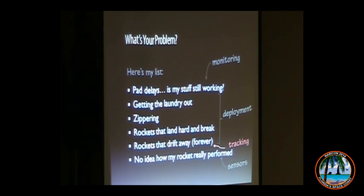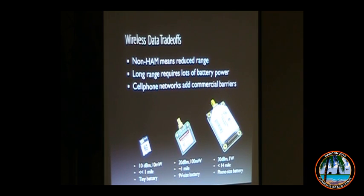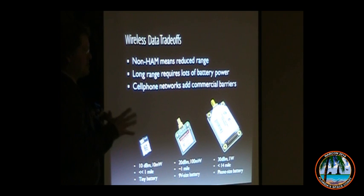Tracking. Rockets that drift away forever. We better hurry. There are directional trackers and GPS trackers. Who here uses a tracker pretty routinely? That's pretty good. They're costly, they're sometimes bulky, they have range limitations, and they can be complicated. Everybody wants a tracker, not everybody gets a tracker. Here's the trade-offs a guy like me has to face: what you really want is a ham license, because they work much better, they have much longer ranges, they use much less power. Part of the reason is there's less restrictions on the people that make a ham module. They can transmit more frequently, they can put more power, they can do all kinds of things.